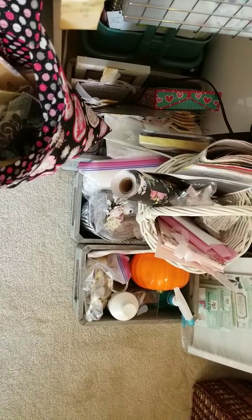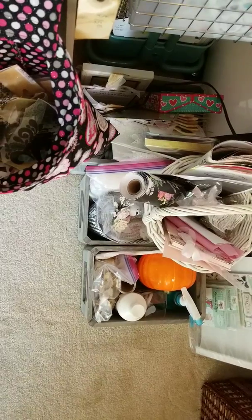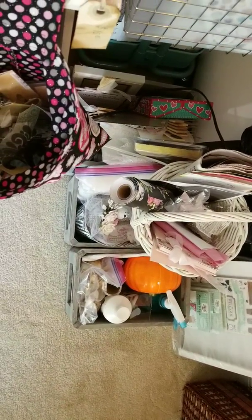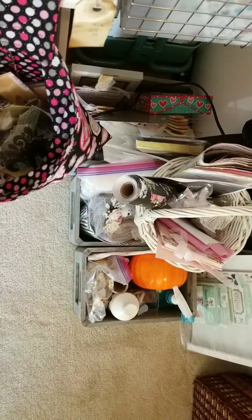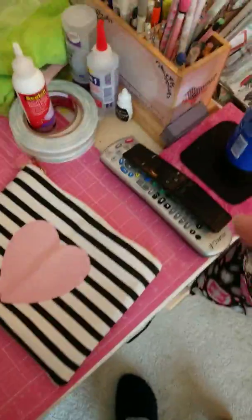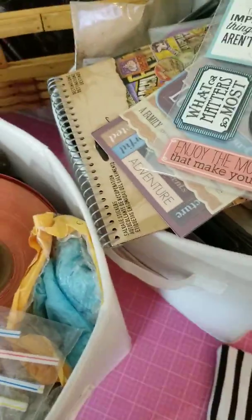So yeah, even when I clean, I don't know what I'm going to do with it, but it's a project that has to get done and get out of here to where it stops stressing me out. But anyway, I have my Pepsi and took some B12 because I need the energy for this.